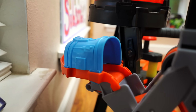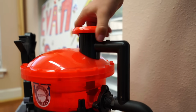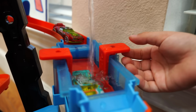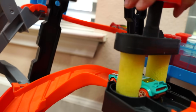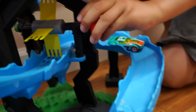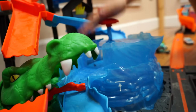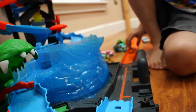Up the conveyor belt they go, Evan, and here they come. Here comes the water. Through the scrubber. I came out upside down. Oh, he got past the gator. He's in the wash. Let's see if the red car can make it. Wow, upside down. Oh, he survived the Gator Car Wash.